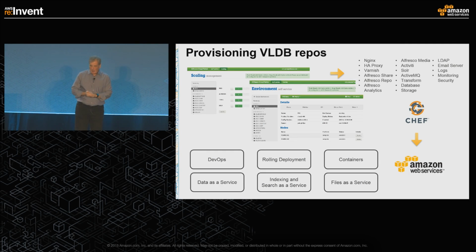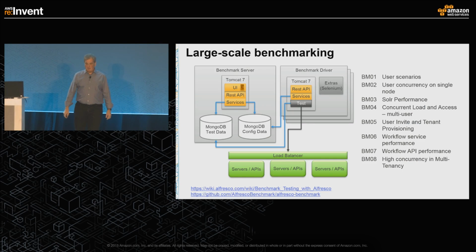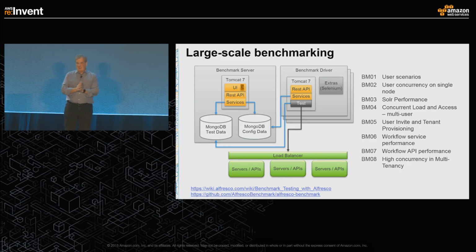So we have built a provisioning portal where we can construct essentially a billion document repository as a recipe. And up in the upper right-hand corner are all the bits that would actually go into it, all the connection points that need to be configured and everything else. And we can manage rolling deployments, fit them into containers. We're working to make this work with Docker as well, and then make that work on top of all the data services and stuff like that, but have Chef be able to go ahead and construct it. But right now, that's how we did it: we just came up with the recipe, we pushed the button, and there we go. And that puts us in a position where we can now test. We can now actually prove that this can scale to this level.